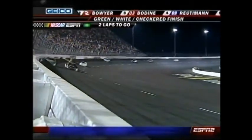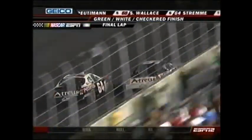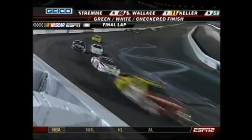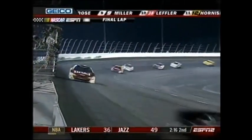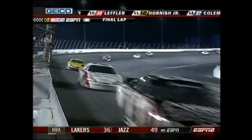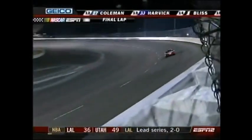And Stremme underneath Stephen Wallace for a position. Teammates side by side for fifth spot. Stremme in the 64, Stephen Wallace in the 66. Oh, these boys got to be careful right now. White flag's waving down the back straightaway. Tony Stewart trying to hang on and get his very first win ever at the track.